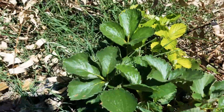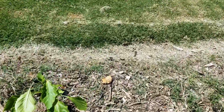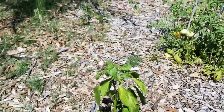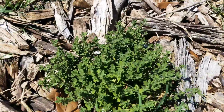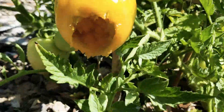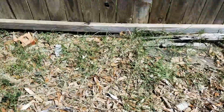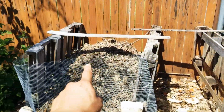There's some more strawberries right there. There's another kind of pepper. I think it's Thai pepper. Something else growing. Another pepper. I think it's regular thyme. Thyme maybe. Some tomatoes. Something keeps eating them. Watermelon. Compost pile. Still sitting on this.